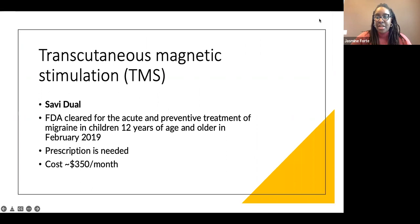The first device I'll talk about is a type of stimulation called transcutaneous magnetic stimulation. There's a device named Savi-Dual, and it's had different names and different iterations of the same type of device, but it is an FDA-cleared device for acute and preventive treatment of migraine in children 12 and up, and it got that indication in February of 2019. You do need a prescription for this device, and the cost is variable with all these devices, but it's going to cost you somewhere around $350 per month, which is up there.